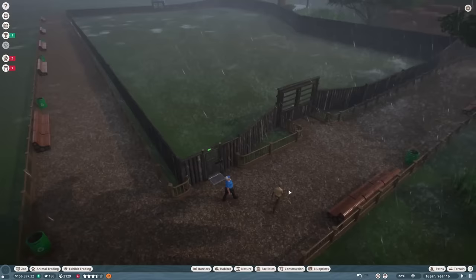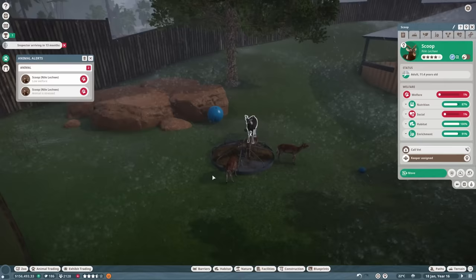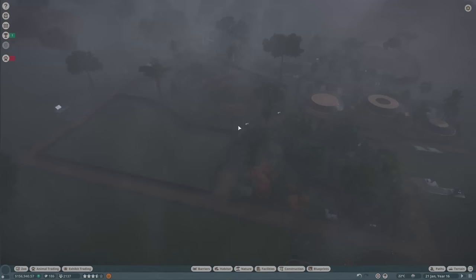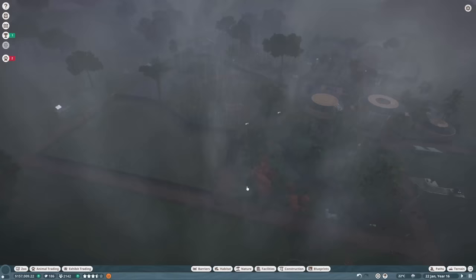Okay, I've just added the guest gates in and I've had a thought as... Oh no, Scoop's got low welfare. Oh, it's stressed. This is why we need our barrier research. So it's okay. It'll be absolutely fine. We'll get the barrier research done soon. But plowing through our vet research. Got more on the African penguins.